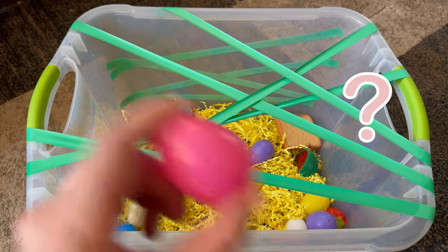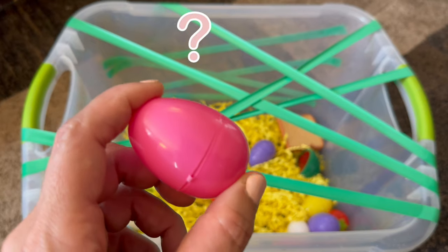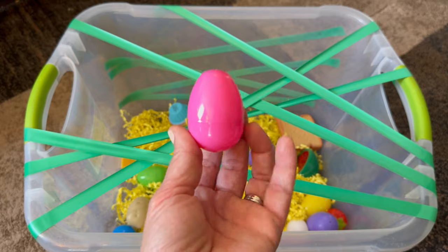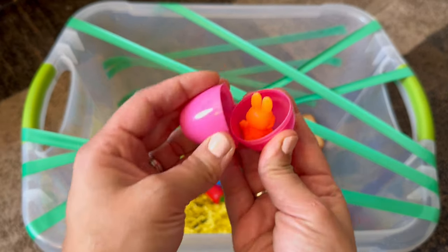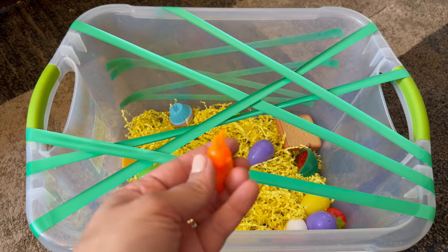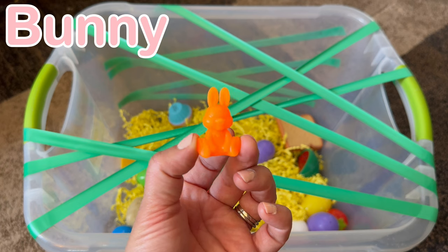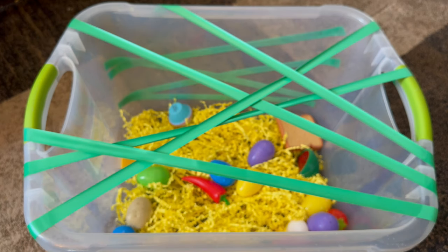What's that sound? There's something inside. I wonder what it is. Let's open it up and see. Open, please. Open, please. Wow, look at that. It's a bunny. Boing, boing, boing, boing, boing. Okay, so we have one egg and we still need to find 9 more.